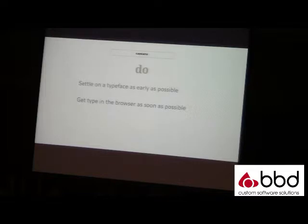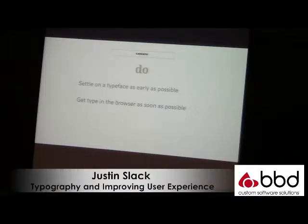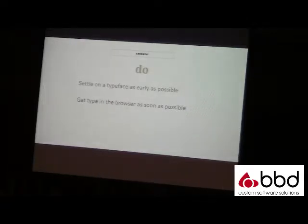And a corollary to that is to get type in the browser as soon as possible. You can have your pixel perfect layout in Photoshop. It's kind of meaningless for type. Yeah? You want to have that type in the browser. Otherwise, you have no idea how it's going to render, how it's going to wrap, how it's going to work on screens. Your Photoshop file works perfectly on your monitor. You don't know what people are going to do in the browser. And this is something Steve will talk about. Okay, you don't know what's going to happen. So get type in the browser as soon as possible.